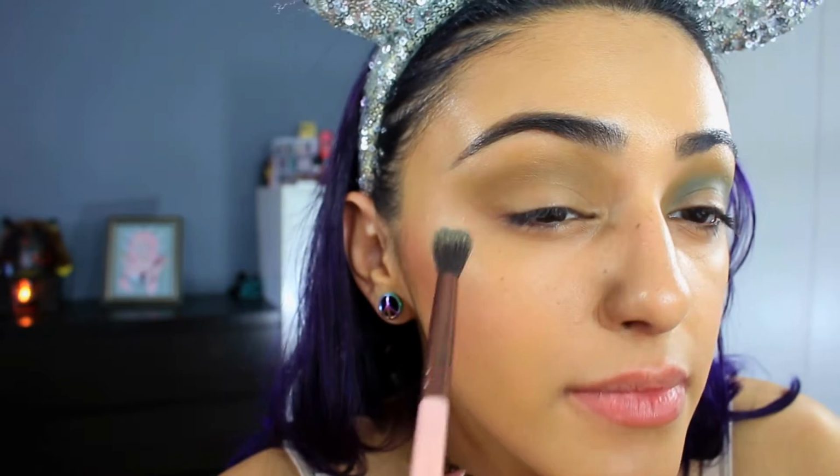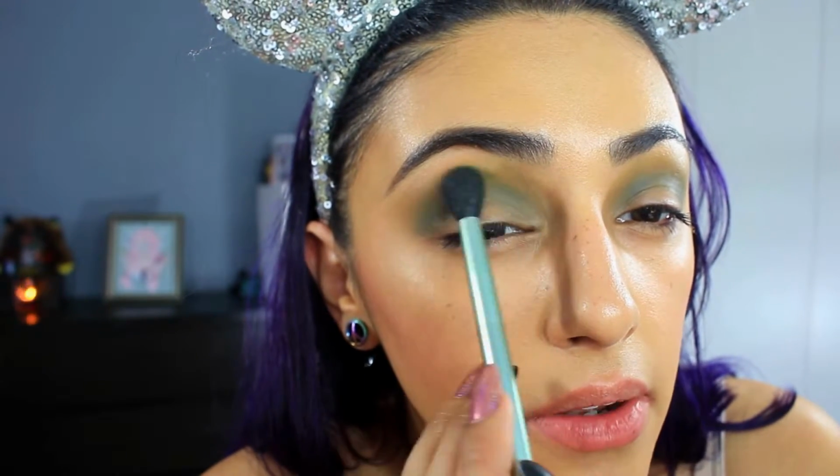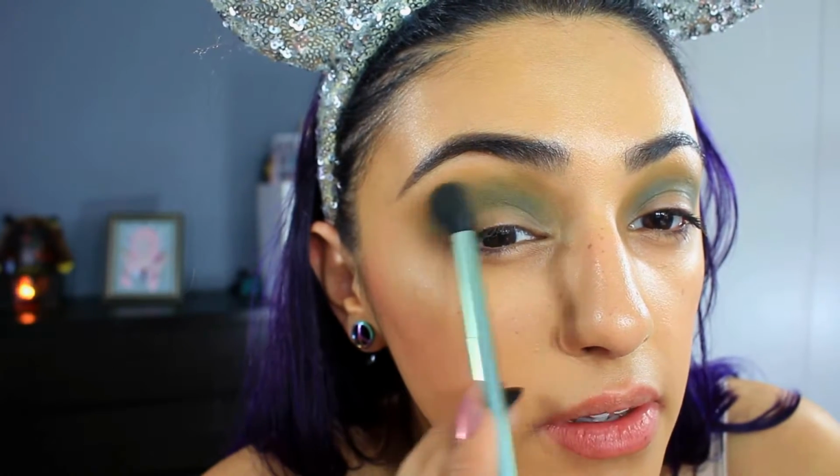And now with a smaller crease brush, I will be dipping into Swallow, but I will only be picking up very little amounts because this is the darkest color in the palette in terms of the more funky shades. So a little goes a long way. And I will be going back into the crease area and just blending that in. And to buff that out a little bit, I'll be going back in with Military and applying that right above it so that it blends out a little bit better.